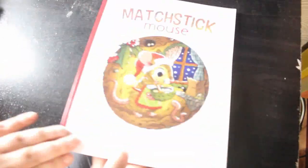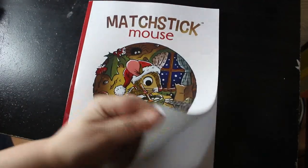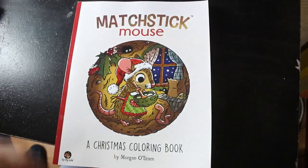Oh, we've got a couple more now. Pick up the next pile. As you can see, there's still more to go. This is one I haven't coloured in, this is a new one, Matchstick Mouse by Morgan O'Brien. I've really seen these, they're adorable. So I want to colour in that one. I didn't realise I had so many colouring books I hadn't coloured in.